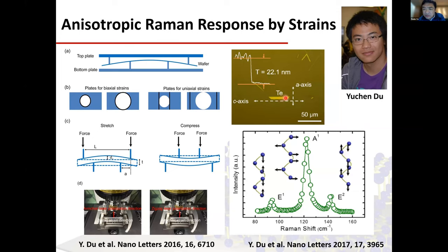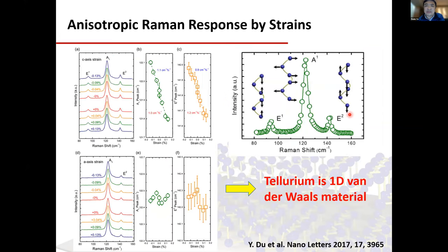And you can transfer the tellurium flake on the silicon dioxide substrate, then bend that. You can probably stress it 0.1 to 0.3%, if you think about it. It's not very strong, but it's enough to see some effect. So this is the experimental result.